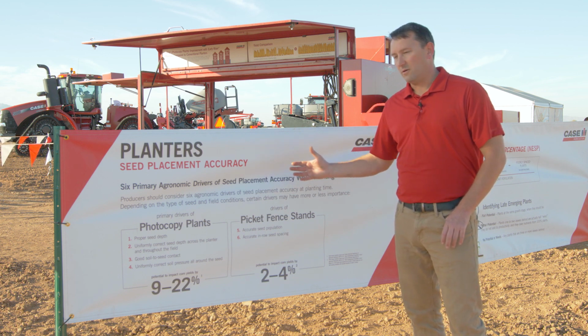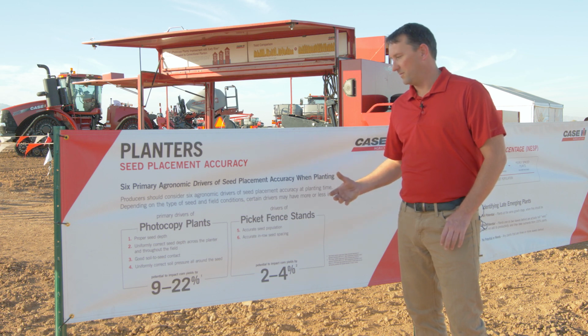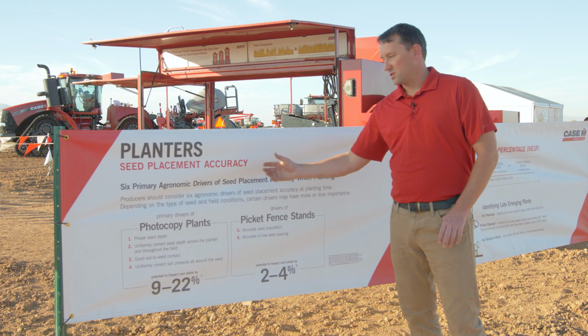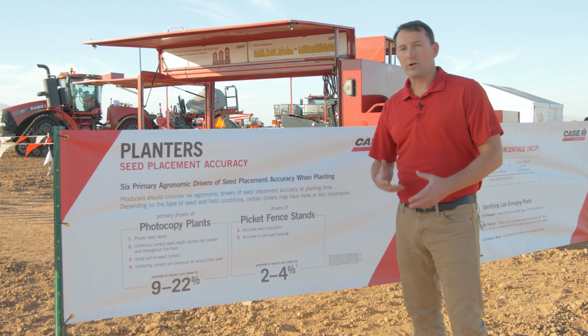We can see that if we screw up any of these agronomic factors, it can have a negative impact to our yield. The photocopy plants has a much greater impact to yield. Most studies have shown anywhere from 9 to 22%, which really impacts the bottom line. Whereas the picket fence stand, proper spacing and population can also hurt us if we do a poor job of it, however, not as much. Interesting point on the planter, when we take a look at the row unit, it's the metering that is more responsible for placement of the seed and dropping of the seed, whereas it's the way that the row unit engages the soil that is really a driver of photocopy plants.